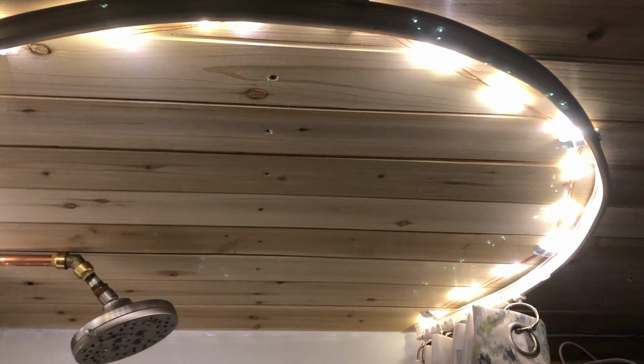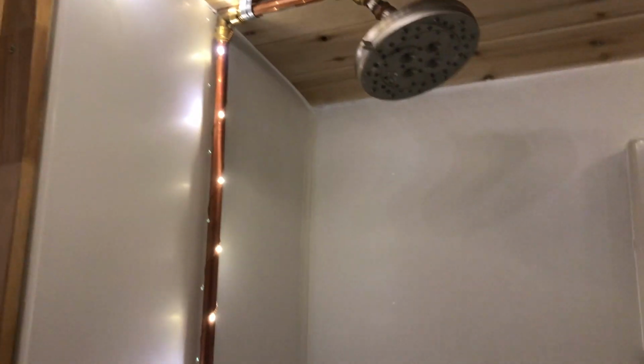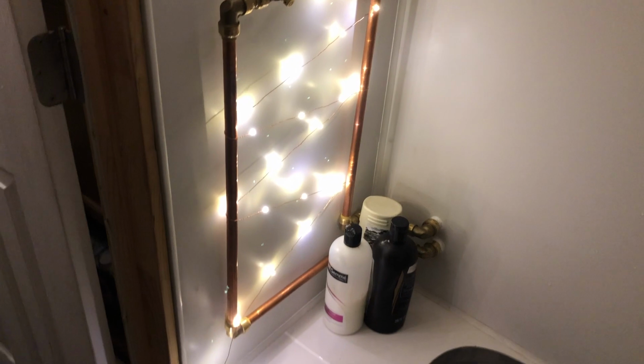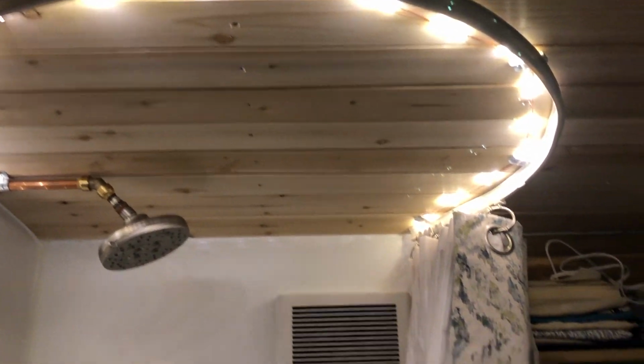So one of our favorite features we've added so far is these amazing camp lights, which I actually found at a tiny home show, which we will link to below this video. But they're waterproof, so we can actually have them in the shower, and we're going to be cutting a hole to kind of feed them through to the outlet without having that exposed. But they look really awesome. It creates some really cool light in here when you're showering.